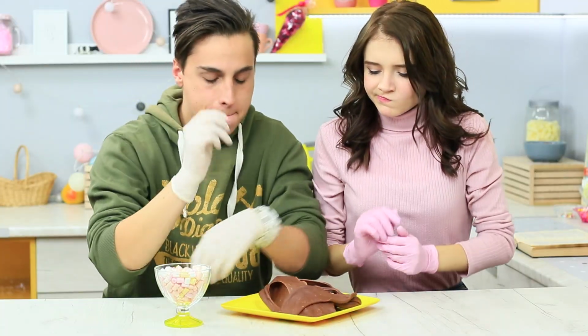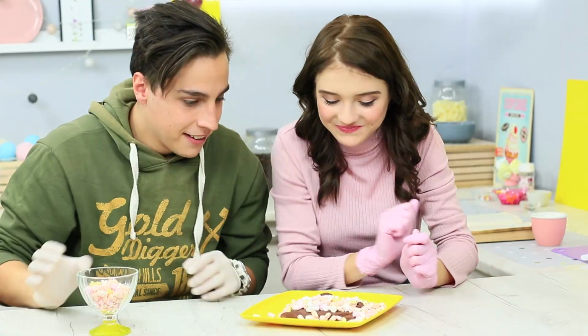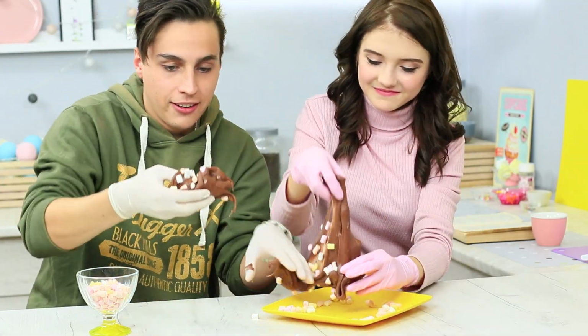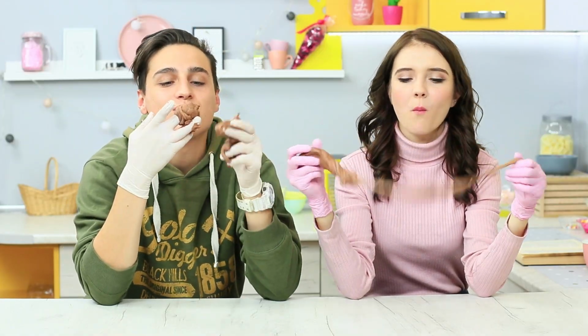And now comes the most important part. Put the mini marshmallows into the slime. Spread them out. And the most satisfying part, tasting our new slime. This double treat gets an A. The culinary critics are satisfied.